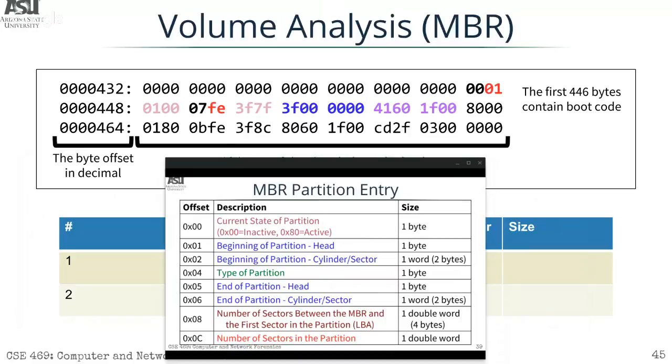Where does the offset value start? Is it at the end of the MBR? Very good. This is within the partition entry. If you were reading through the MBR, you would seek in 446 bytes. From that point, the offset relative to that point is where you would use the value here in the offset column. So an offset from 0 to 446, and this is 447, 448.